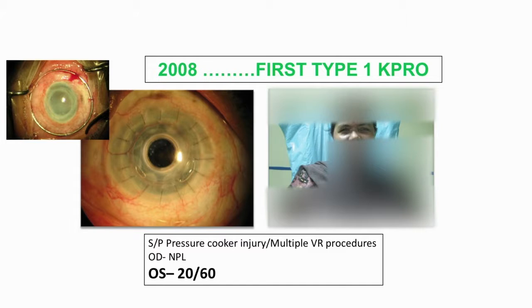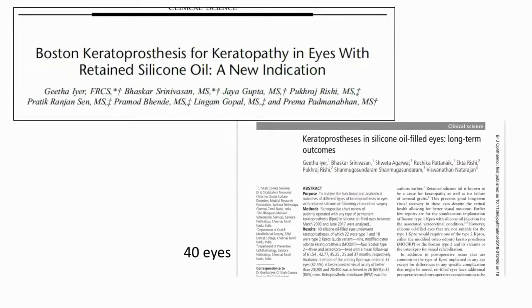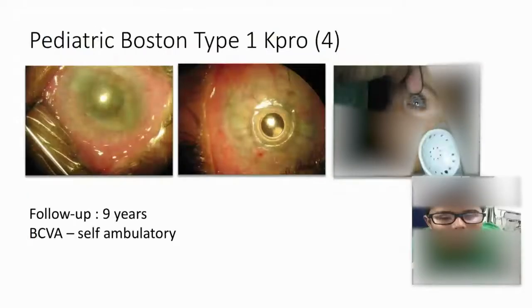This patient was our first type 1 keratoprosthesis, and the indication was an oil-filled eye, and she has the longest follow-up, over 11 years. We have a large series of type 1 keratoprosthesis in 22 oil-filled eyes, and close to 40 eyes across all the keratoprosthesis types that have been oil-filled as the indication.